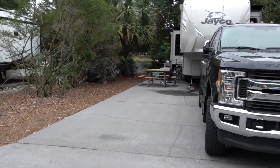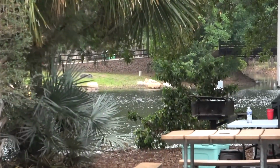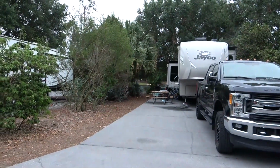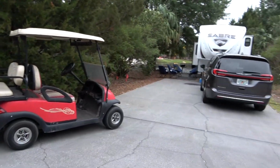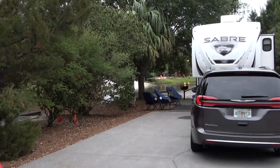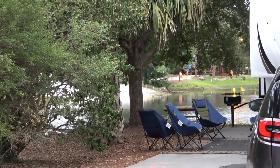Here's site 608. You'll see these folks have a nice view of the lake behind them. Just behind that is the bike barn, the Meadows Trading Post. It looks nice and peaceful here. And this is site 610 with the same view.